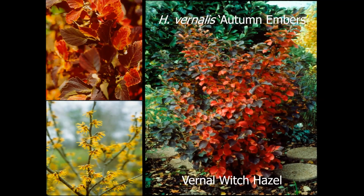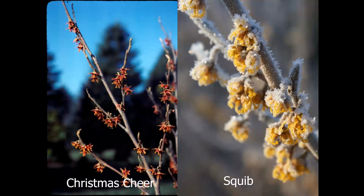I recall Ed Hazelkuss up in Wisconsin, University of Wisconsin, would not buy any intermediate types or Japonica or Mollis types. He wanted to have Virginianas or he wanted to have Vernalis because of their hardiness. And they're surprisingly hardy, and they're shorter of stature. They can have great fall colors. You see Autumn Embers here, and their flower colors, which we'll see in other pictures, range from very clear yellow into some purples.